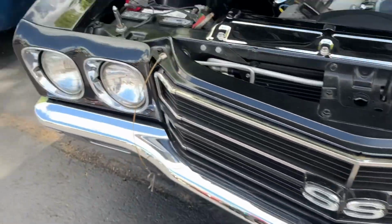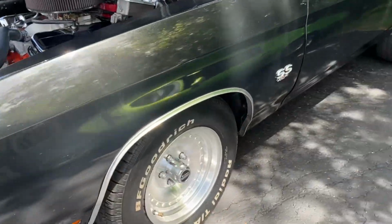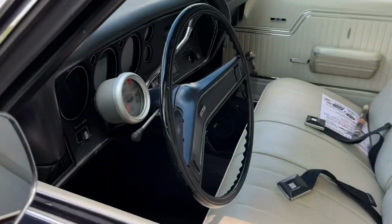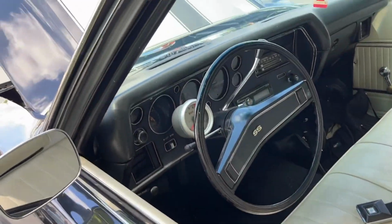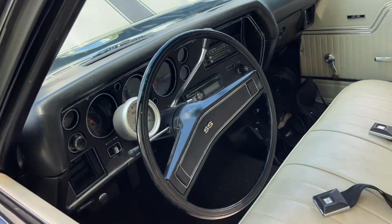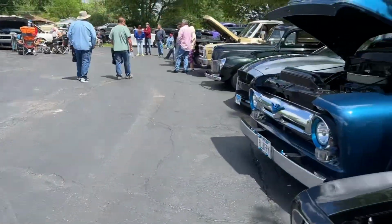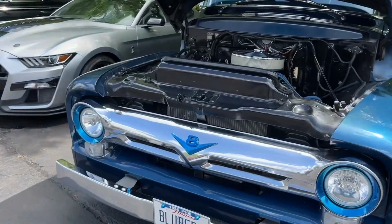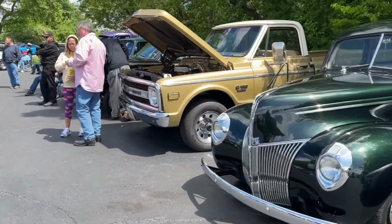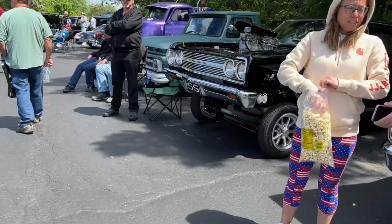454 SS. These are rare because most of them got 396s in them. This one got a 454. Yep, and it's the real deal. See, imagine. And it's a rare one, guys. It got the shifter on the column. Most of them are either four speeds with bench seat or automatic with bench seat. That's an automatic with a bench seat. That's nice. Nice pickup. Mustang. It's a lot of heat out here, boy. Ooh wee. Got another gasser.